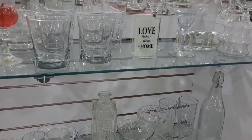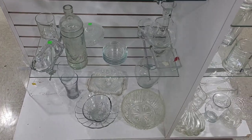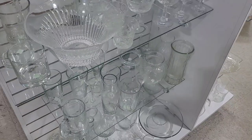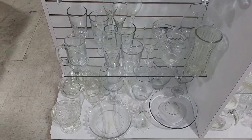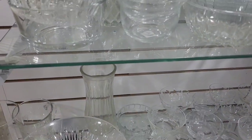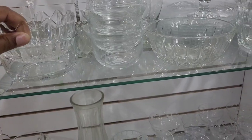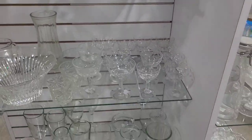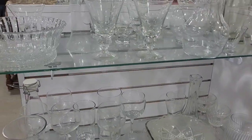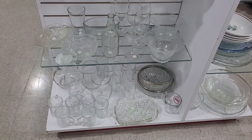Alright, over here in the glassware. Have some vases and different little glassware items. Y'all know I don't fool around with too much glass. I don't be picking up nothing too often. This is pretty though. It's $1.99. Y'all see? Alright, let's move on.